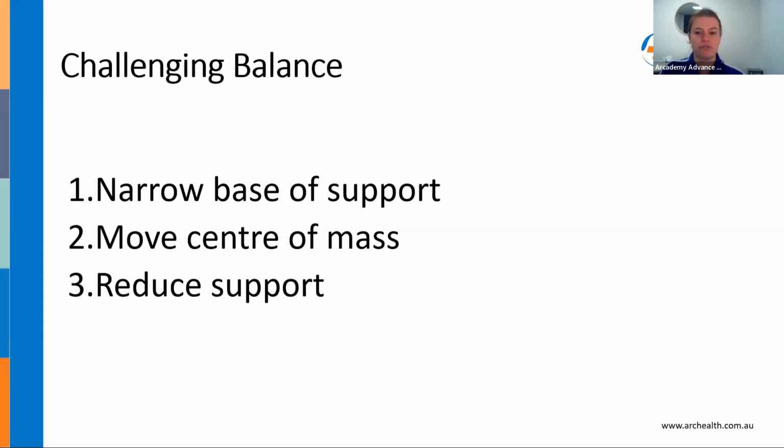So in the first year after a stroke, about 73% of people experience at least one fall. So we really want to be avoiding you getting back into hospital and on that hospital diet, because I don't think I've met a single person that enjoys that hospital food. But what does it mean to challenge our balance?